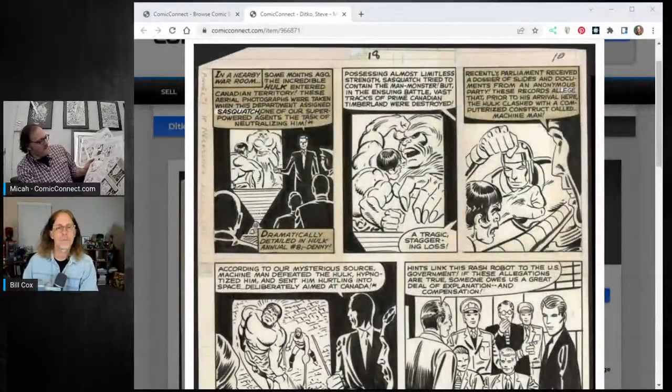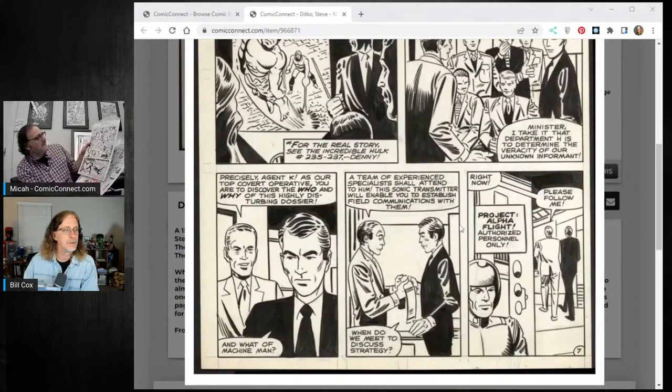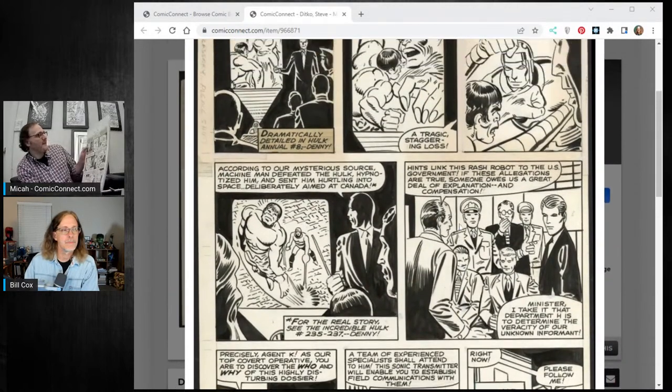Machine Man. These pages are beautiful. I love Ditko when he inks himself, even in the 70s. I think they're great. It's just pure Ditko. There's a lot of really great Ditko stuff in here. These are rare. Very cool.